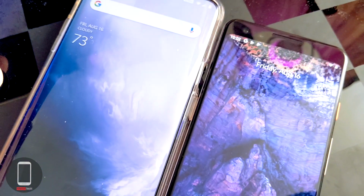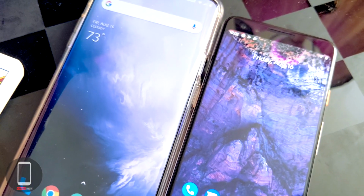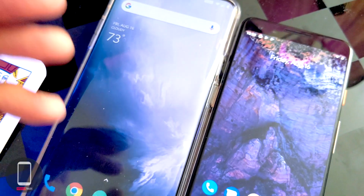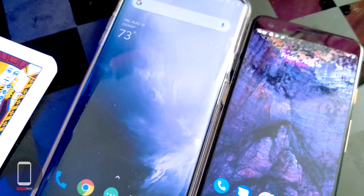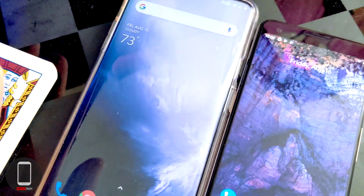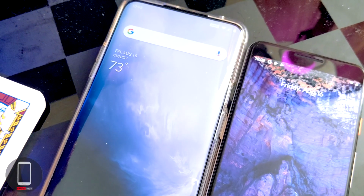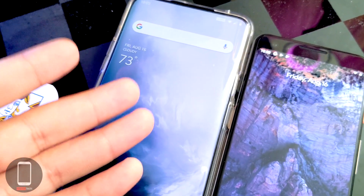So is it a gimmick? The answer is no. Is it a game changer? It's probably not a game changer, but once you start using a 90 Hz display, it just feels so much smoother. It feels like you're skating on ice. And maybe next year, if Samsung does come up with a 120 Hz display, that's probably going to make this one seem somewhat slower.